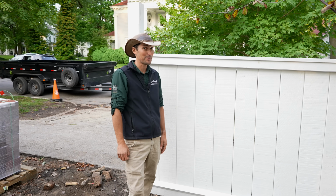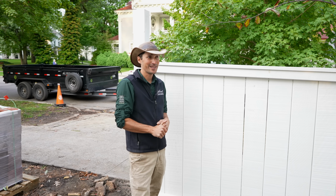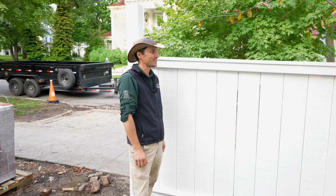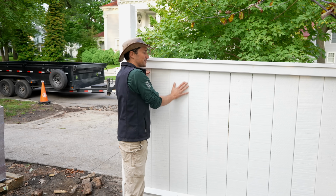He's extremely particular. He's a boat builder, so he works in by the 32nds of an inch and the 64ths of an inch. There's no such thing as close enough, that's for sure. So beautiful, beautiful section here of fence.